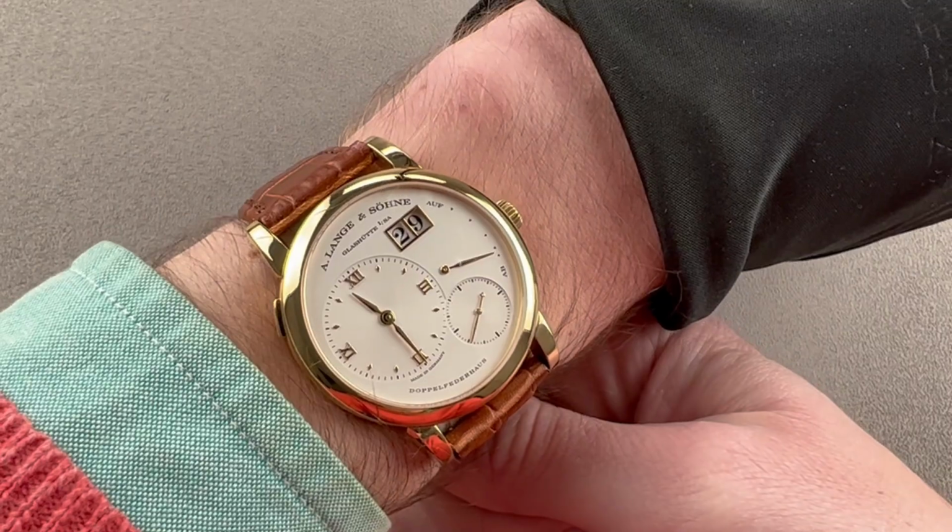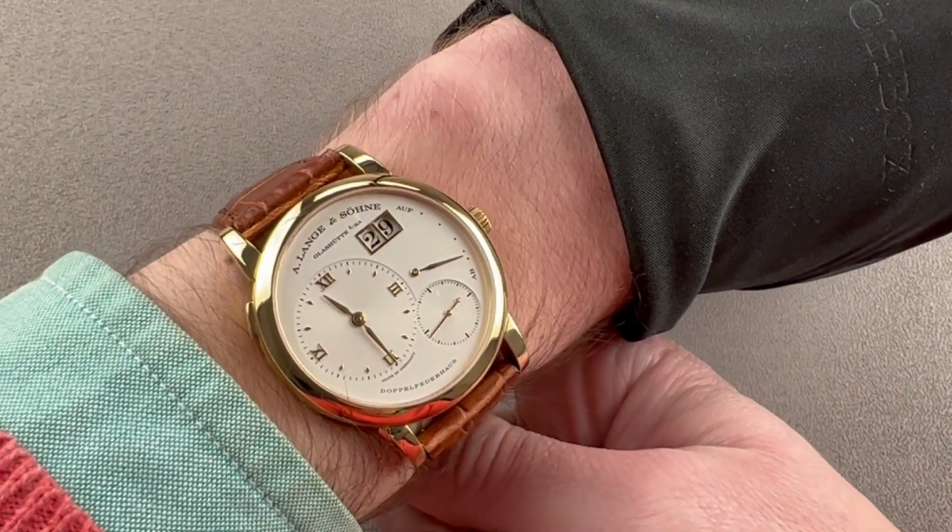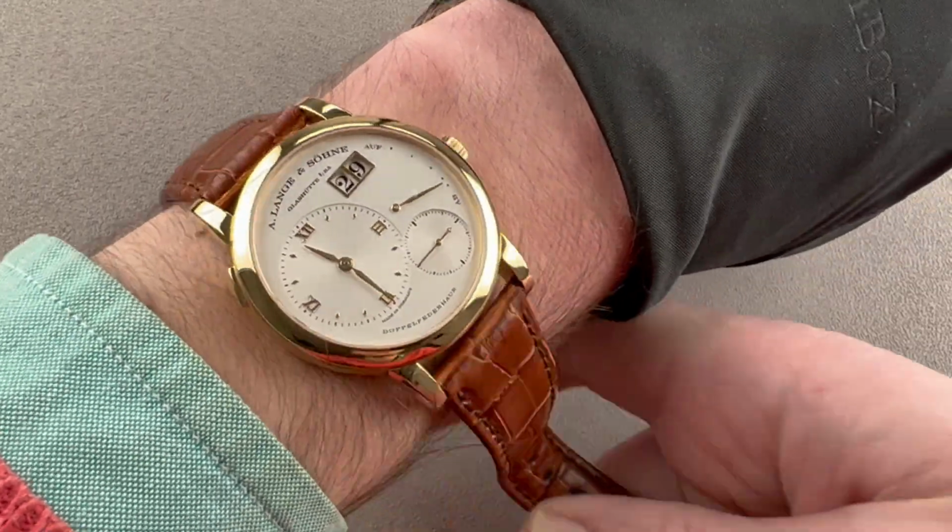The Lange 1 in the 38.5 case has always been a suitable watch for men and women, a real unisex option and a great dress watch.